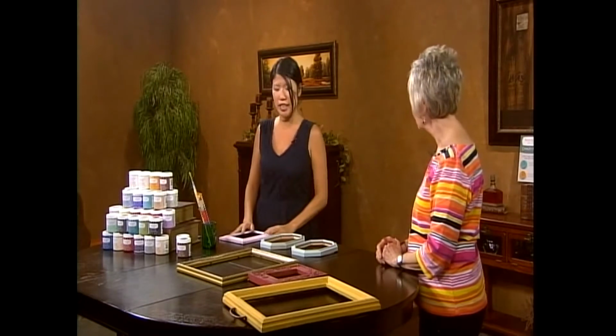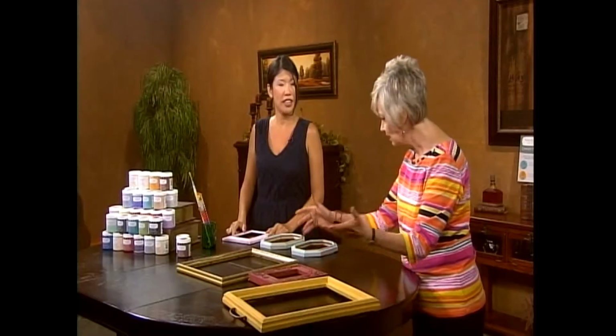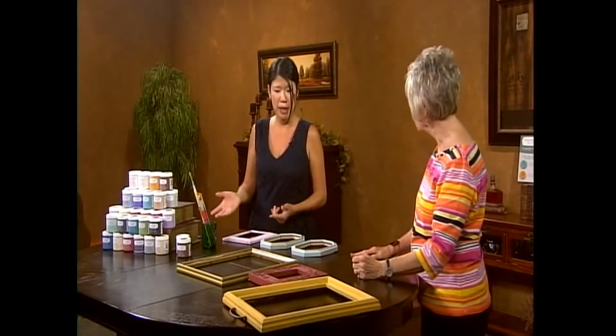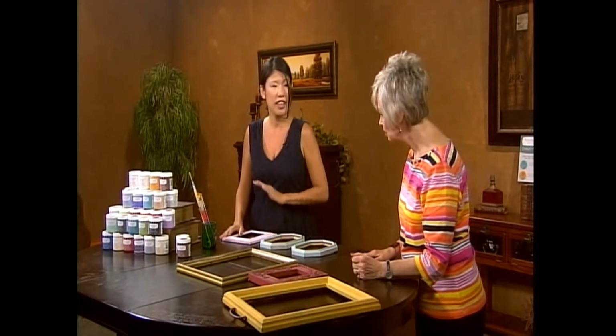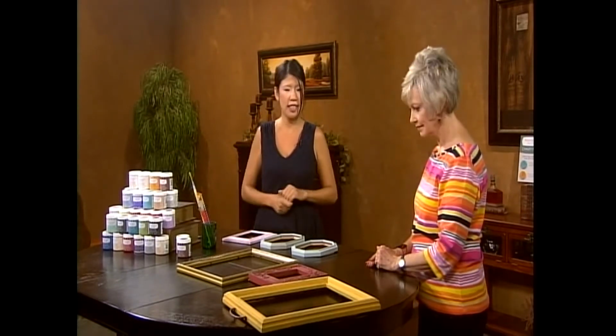So the boho chic and all of those work really well with this line. So we can do it with metal. We can do it with wood. Anything. This chalky finish paint by DecoArt goes on any surface. It's an ultra matte finish. So you can put it on glass, you can put it on metal, you can put it on plastic, any non-porous surface, any slick surface will take it.